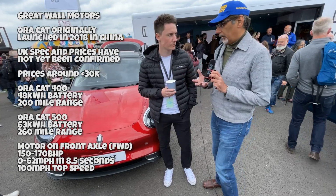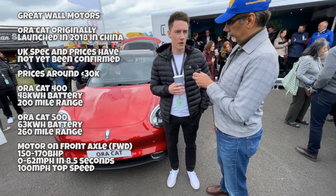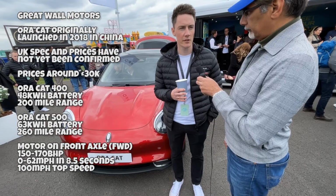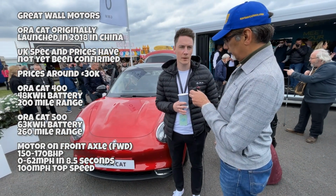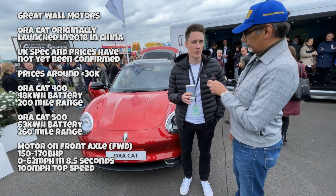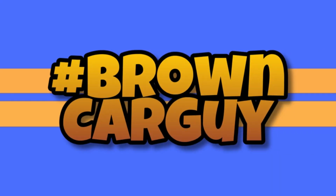So what's the spec on the car? What's the battery capacity, range, etc.? I can talk about the Thai ones. On the Thai specification vehicles, you have a 48 kilowatt hour battery and a 63 kilowatt hour battery. The former is a range of about 200 miles, and the latter is about 260. So that's the range and spec that you're working with in terms of batteries.